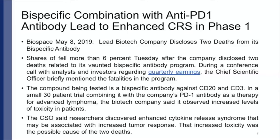It drastically impacted their bispecific antibody program along with their shares, and the chief scientific officer addressed the fatalities of the program. The compound that was being tested was a bispecific antibody against CD20, and their preclinical studies didn't show an impact, but when they actually put it in patients with lymphoma, they saw much increased levels of toxicity.